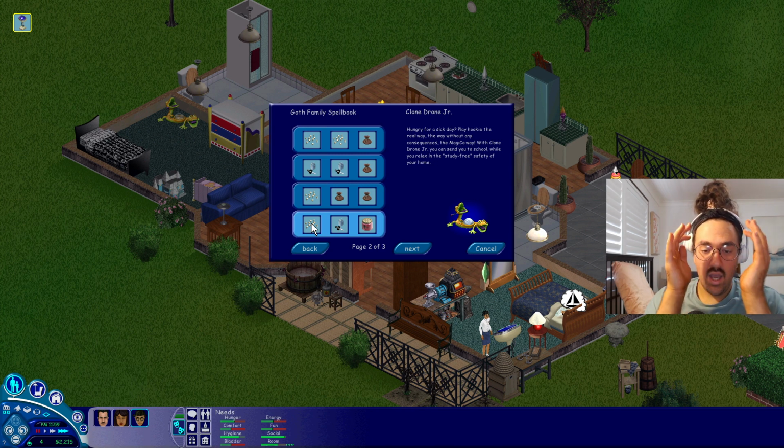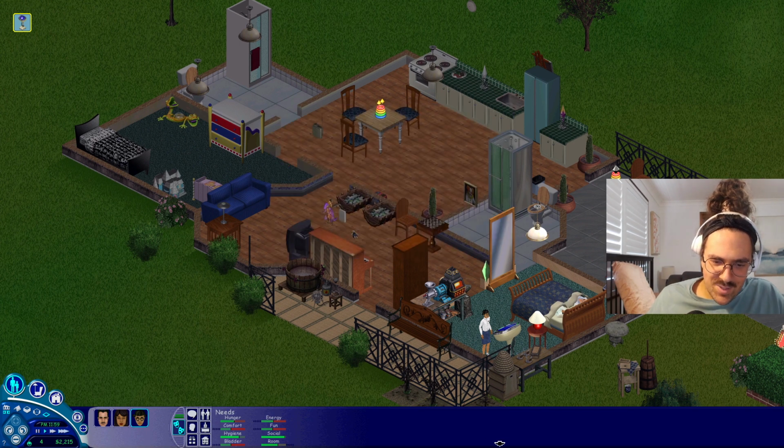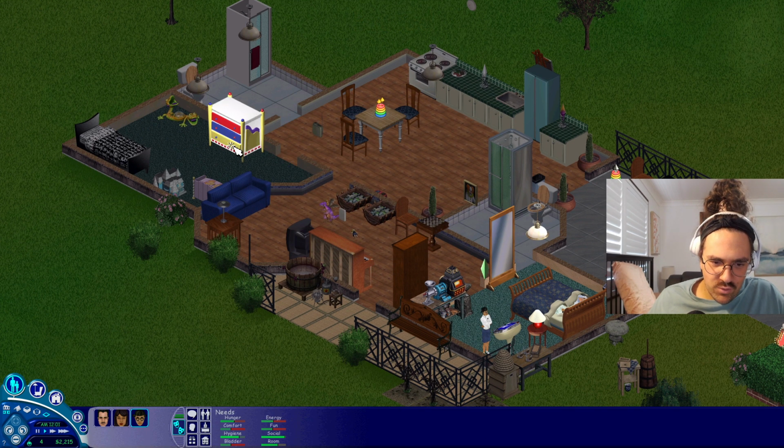Anyway, hungry for a sick day, play hooky the real way, the way without any consequences, the magic way. With Clone Drone Jr., you can send your clone to school while you relax in the safety of your home. Stop it, that's actually really cool.